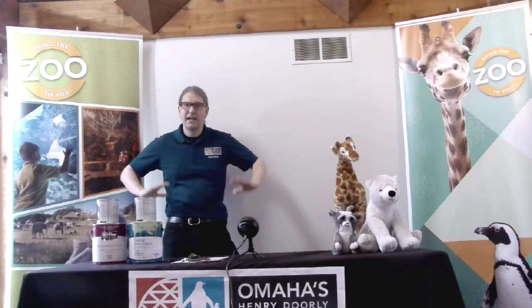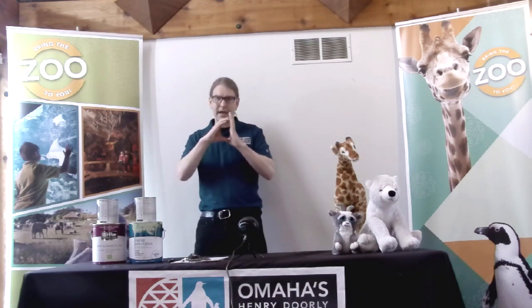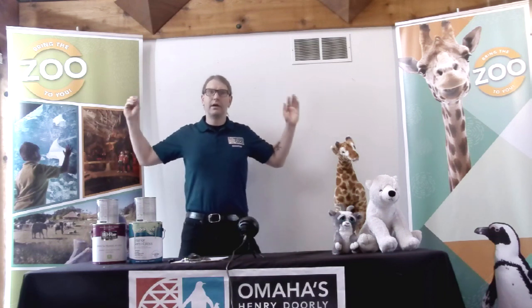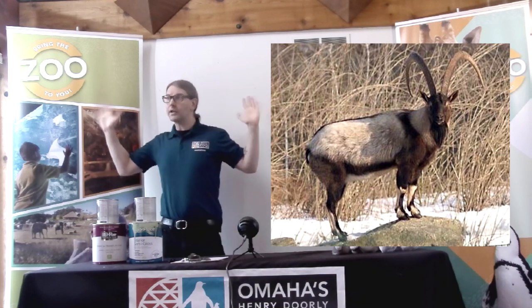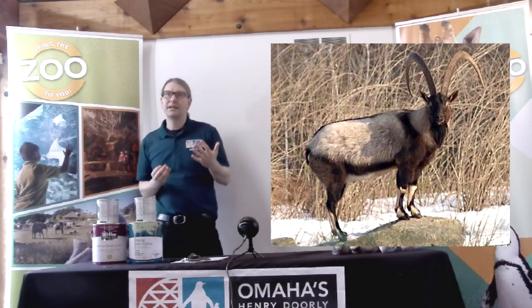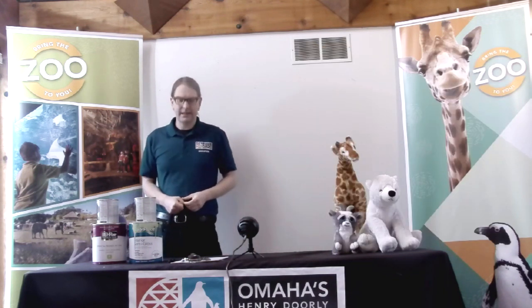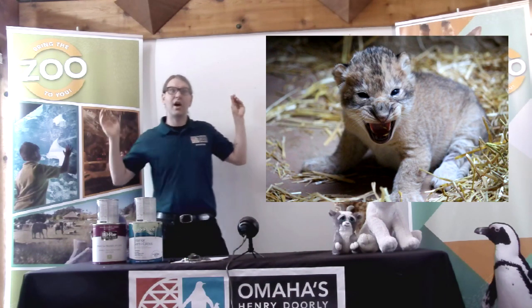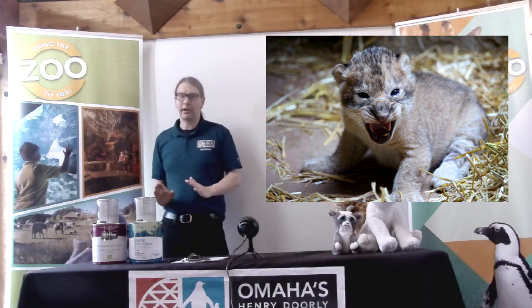Our game today is going to be to decide if an animal is a wild animal or a domestic animal. And you're going to show me your answer by doing W for wild and D for domestic. Here's the first picture. This is called an ibex. If you said wild, you got that right. An ibex is the wild ancestor to a modern goat. All right, next animal. That is another wild animal. Even though that lion cub is cute, lions are a wild animal.